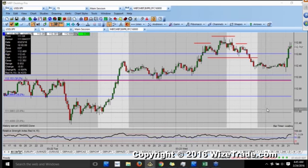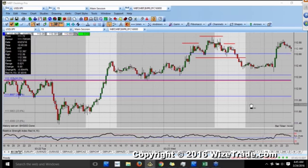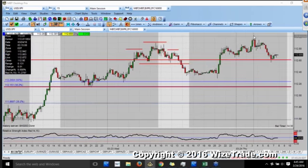The BOJ came out with some comments about inflation, that they are probably not going to be able to make their 1% target. Their summary of opinions came out, and I'm just like, man. But anyway, dollar yen ripped back up, and here we are today at 113.